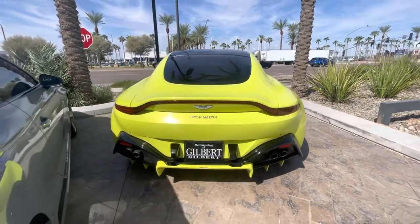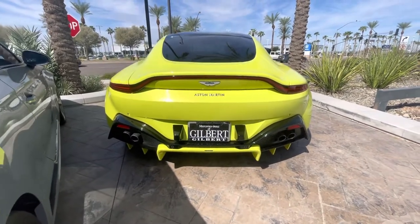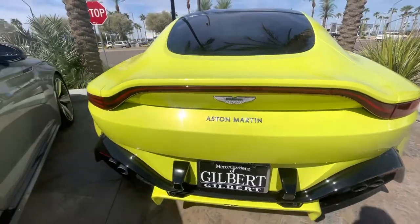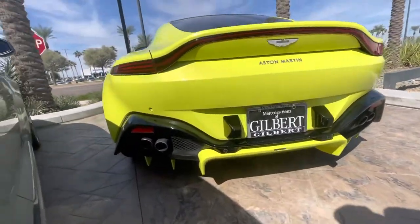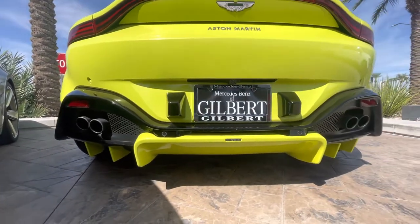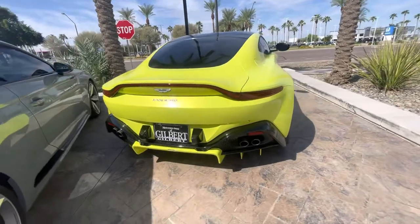Beautiful, bright highlighter green, yellow, if you will. Very nice, bold color. Beautiful metallic flake throughout the vehicle. Black accents all along the rear diffuser. Very aggressive rear end. Quad tip exhaust.